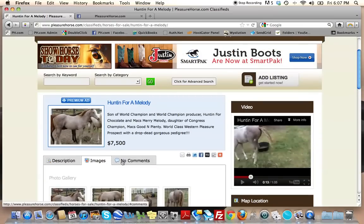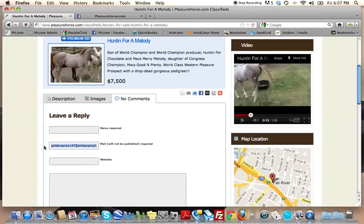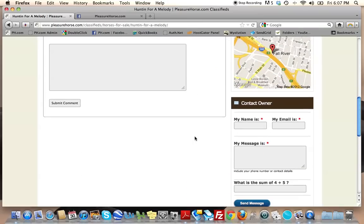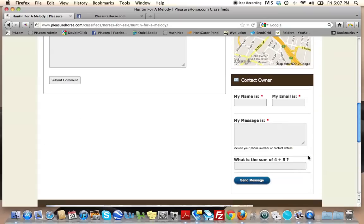And if I wanted to, I could go in here and leave a reply in comments. Some like to do that. I think a lot of people prefer to go in here and contact the owner, and so most interested buyers are going to go in here and fill out this information. And this little thing right here is just a security thing that helps minimize some of the spammers that are out there. It requires a manual action by a real human being, so it helps prevent some of those automated spamming bots that hit sites. So that's what that's all about. We're not trying to see how smart you are with your math.